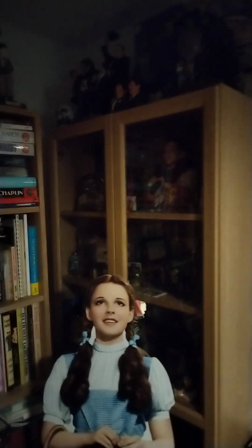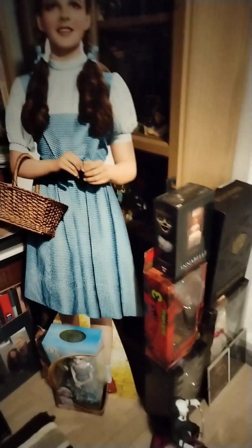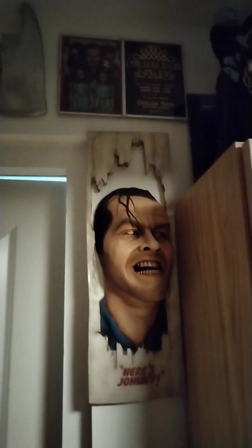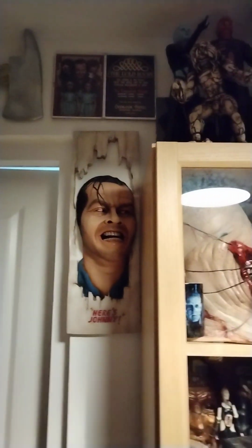And then over on this side, there's another display unit full of all Wizard of Oz memorabilia, and of course Judy Garland cut out in front of that. We have a load of horror memorabilia here, Nightmare on Elm Street and The Conjuring, Annabelle, Hellraiser. So these are all things that just interested me over time. And again, like for example, this one, The Shining, which is an absolute classic, which is a film that I grew up with and just became attached to. It's just one of the greatest Stanley Kubrick films, and also Jack Nicholson films, in my opinion.